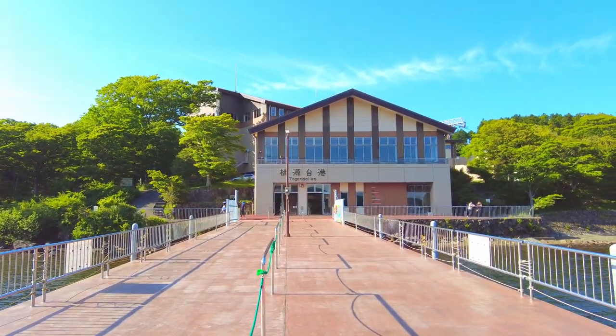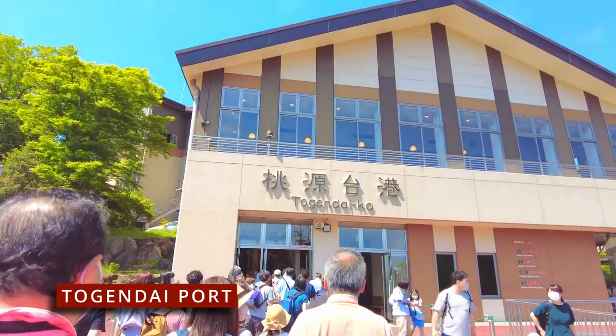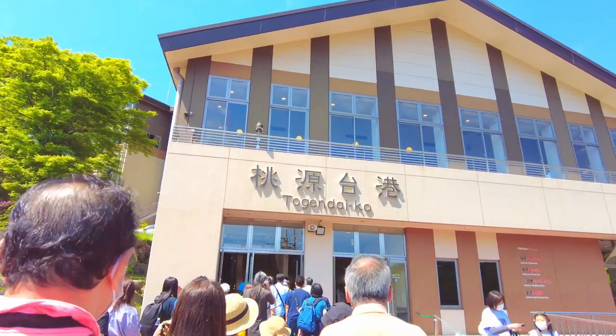This is my stop, the Togendai Port, where the Togendai Station of Hakone Ropeway is located. This will take me to my next destination.